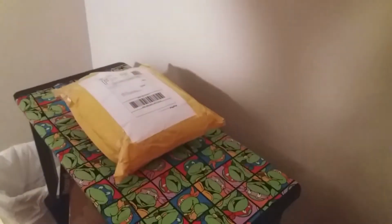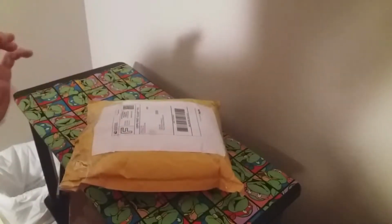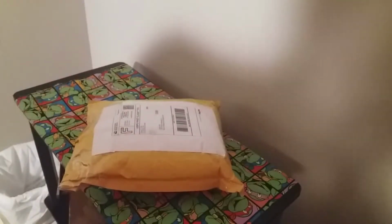I'm here with another package in the mail. So we got a package from my friend Pat. It is from one of the sites he is an admin on. Basically, it's sort of like the Razor I did last time, but it's on a wrestling, I think it's Wrestling Cards and Collectibles on Facebook.